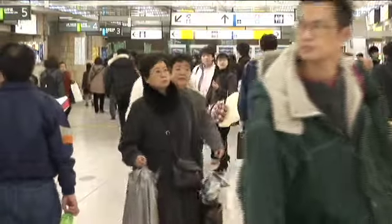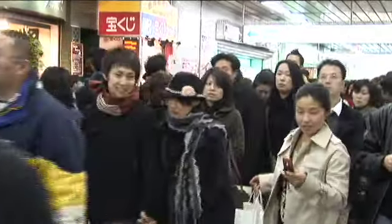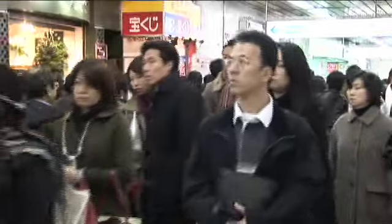It's a little bit dizzying, but everybody is quite polite. There's no pushing and shoving, and at this time on a Sunday afternoon, nobody's in a rush. So this was really quite a delightful time to be here.